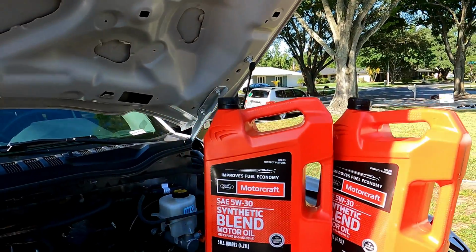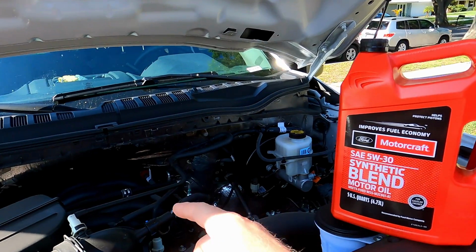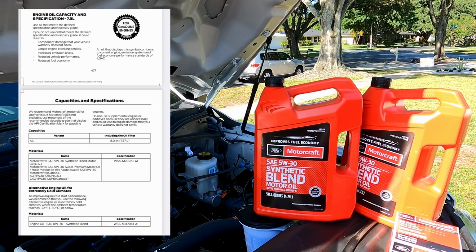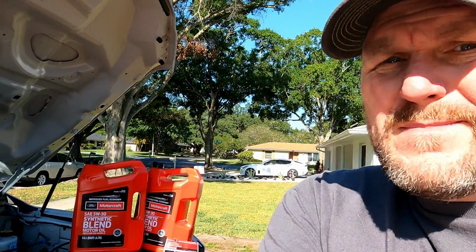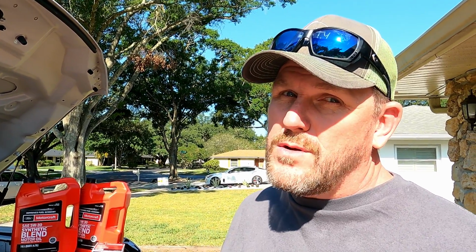We have the Motocraft 5W30 synthetic blend motor oil. This is the recommended motor oil for the 7.3 Godzilla engine. The way you know this is the right oil is that if you go into the owner's manual, you will see a recommendation for oil that meets a certain standard for Ford, and that is this number right here: WSS-M2C961-A1. If you're using an oil that doesn't meet that standard, then technically they can say, hey, this is your fault, you didn't use the oil we told you to use.